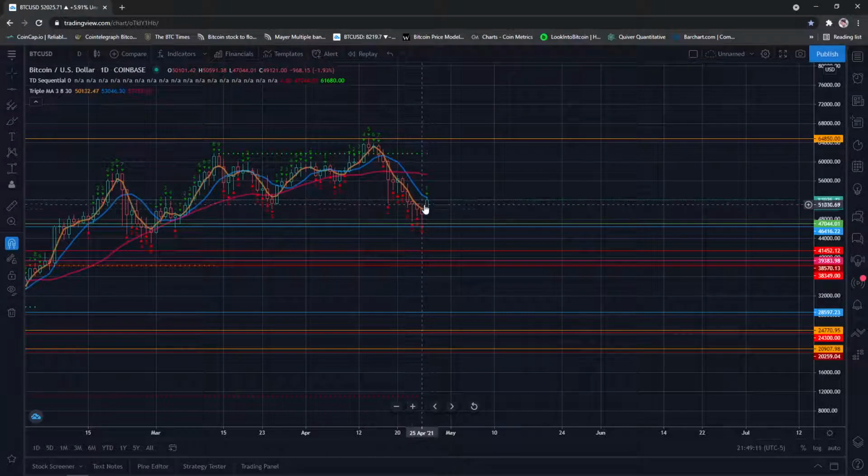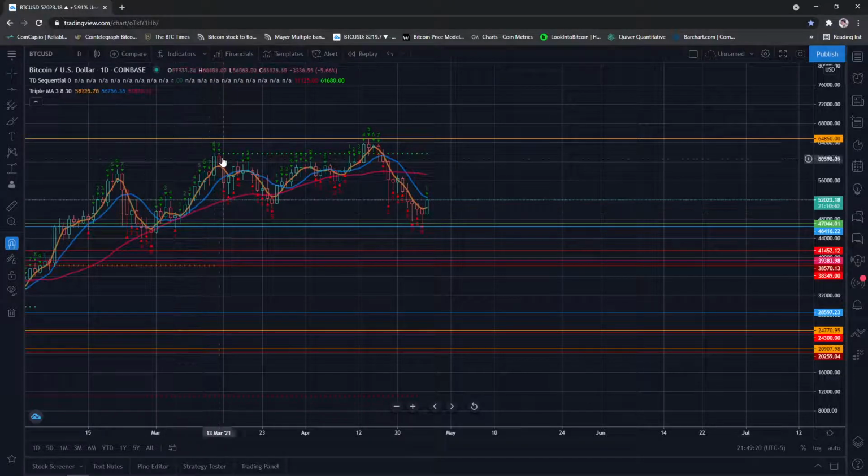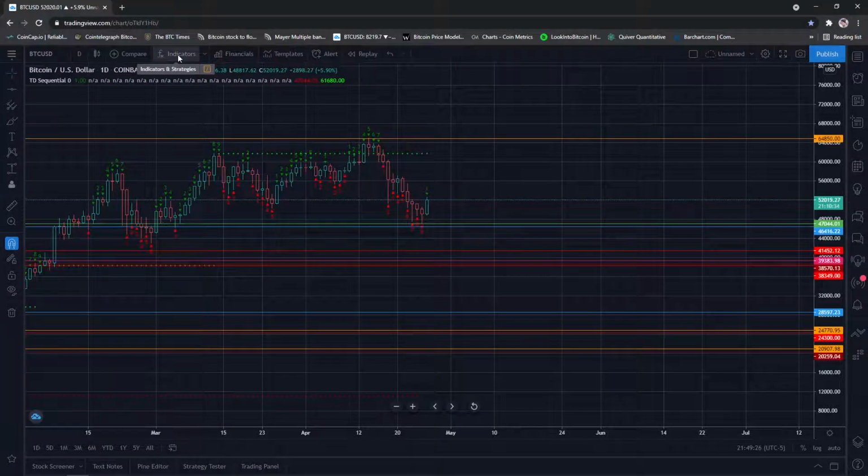lower than this, but then you could have played that and then maybe re-entered at 7 o'clock a couple hours ago. Based on this, and if you actually combined the trade with the TD sequential. So yeah, I mean it's pretty much neutral. We did get a nice bounce.